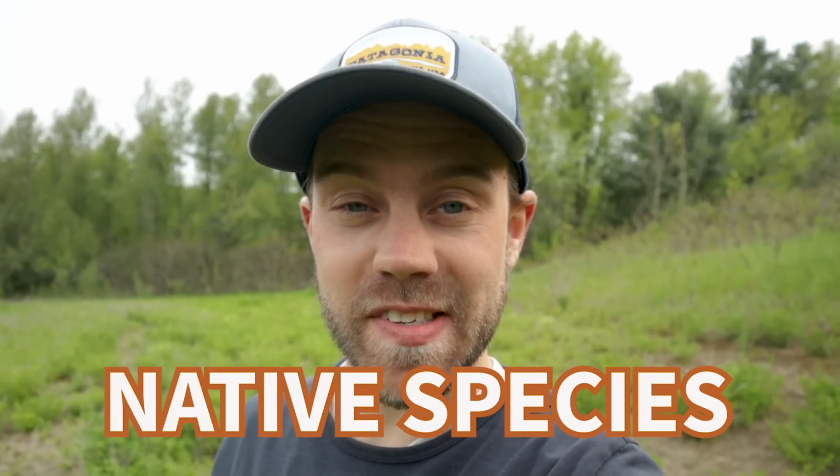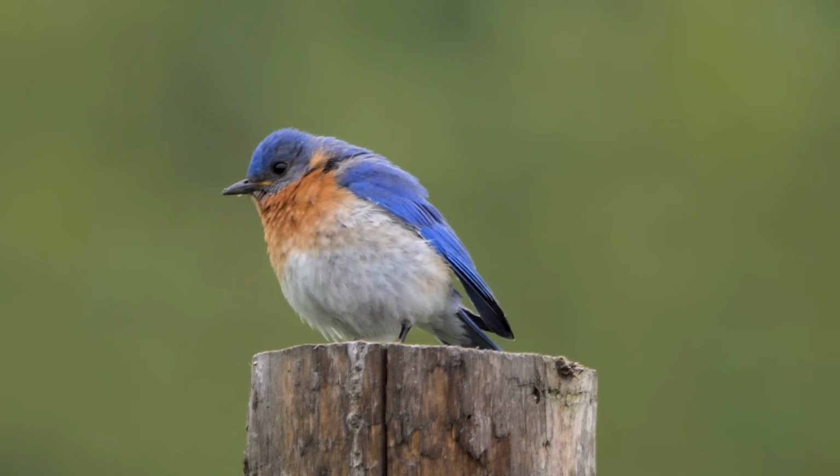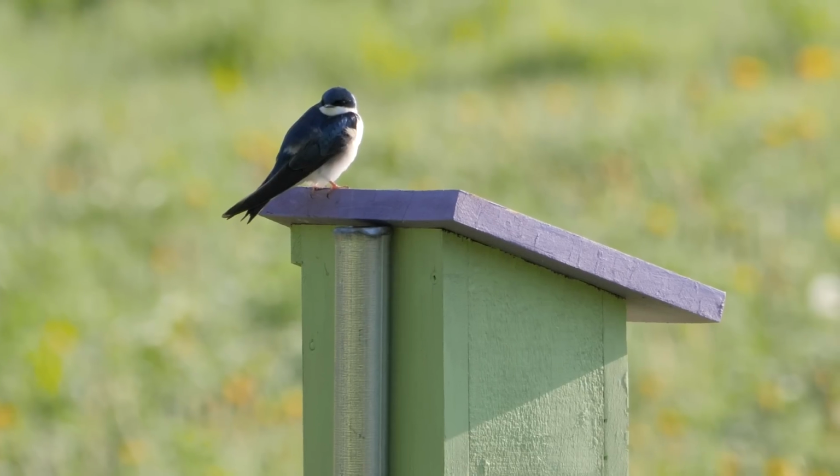Now, remember last week how I was telling you about biodiversity and how important it is to have lots of species in an ecosystem to keep it healthy. It's also very important to have the right kind of species. The healthy kind that we want lots of are called native species. The eastern bluebird, that's a native species, so we really like having it around, and that's why we're trying to help them. And tree swallows, native species. Great, we love having them.